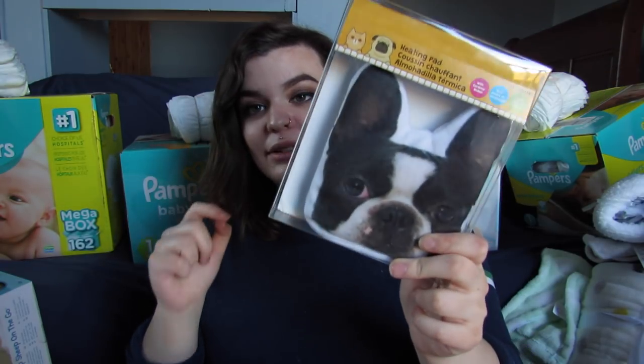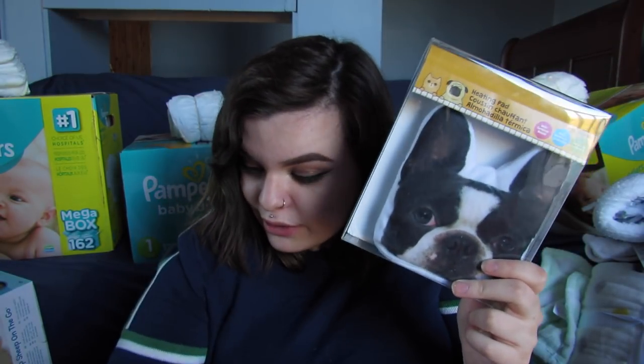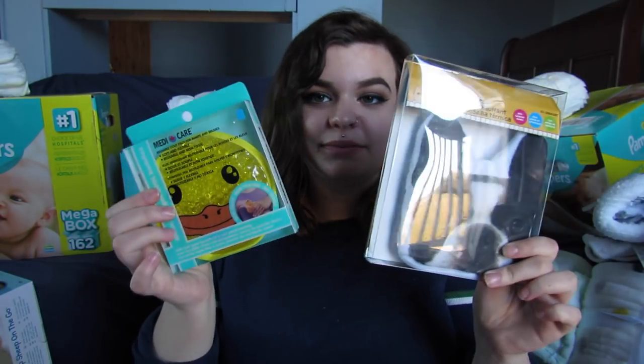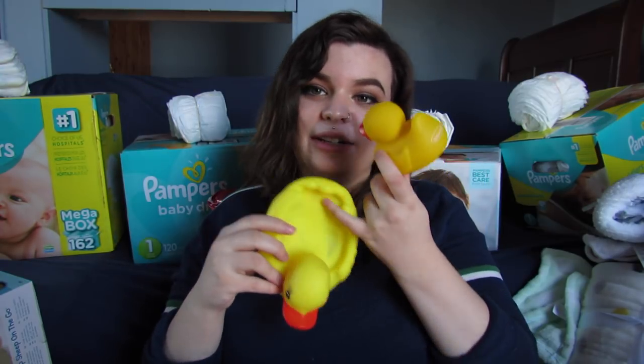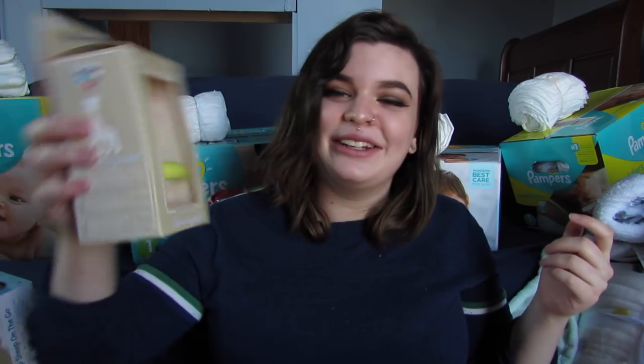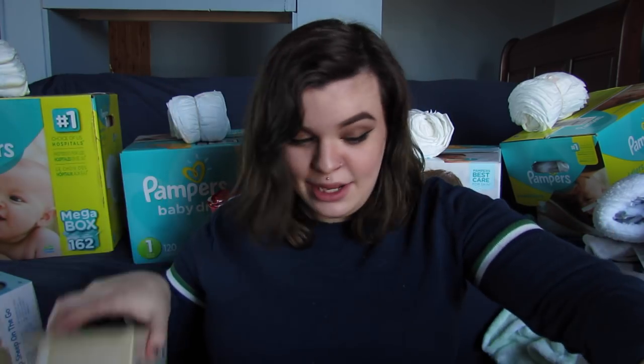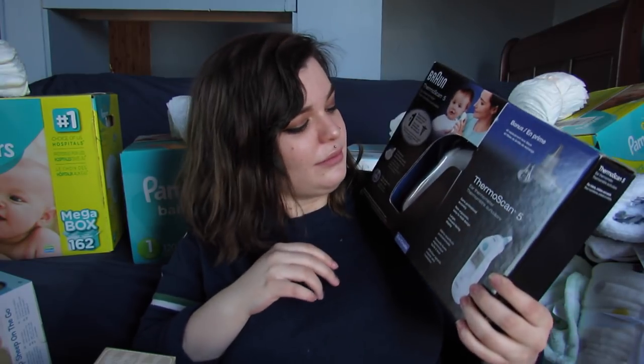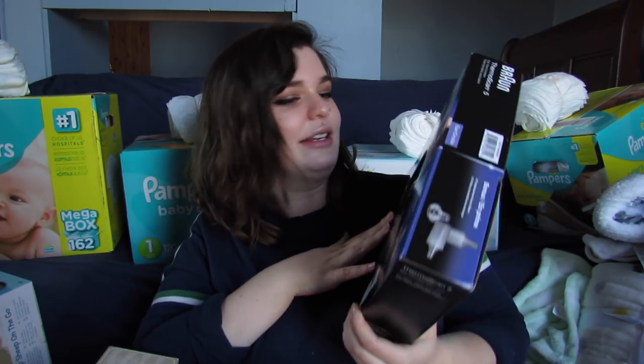And then this is a little heating pad for when he's older. And there's also a cool pack. Then there's just these little duck bath toys. This one has many ducks in her back. I just don't know where they are. And then there's a little whale for the bath and Sophie the giraffe bath toy. And then I also got an ear thermometer. And I really love these, so I'm really glad that I got this.